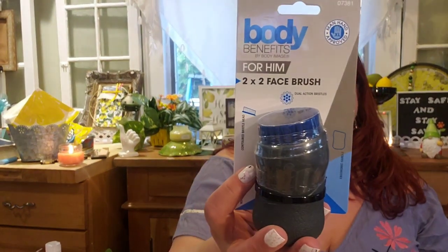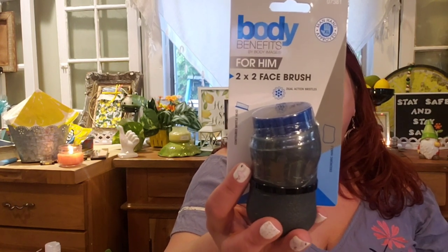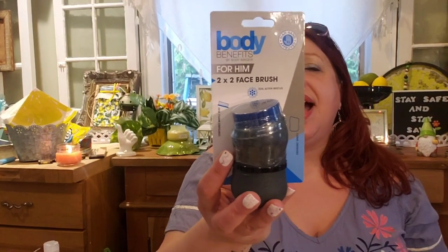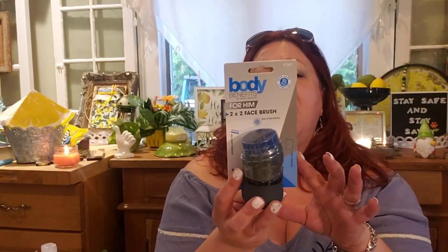I did pick up this face brush and it says Body Benefits by Body Image for Him offers tools as tough as you to blast through dirt, oil, and sweat to always keep your skin clean and feeling great. Now, it says that it's an extra large size, dual action bristles, contoured bristle head, non-slip. It has an ergonomic handle and care instructions: rinse bristles thoroughly and set on its bottom like that to air dry. Replace every 3 to 6 months.